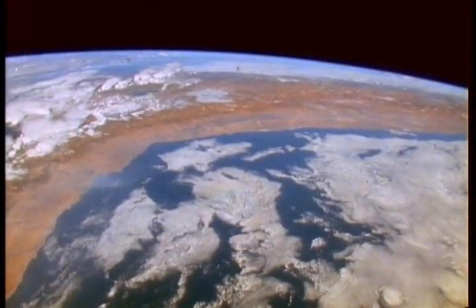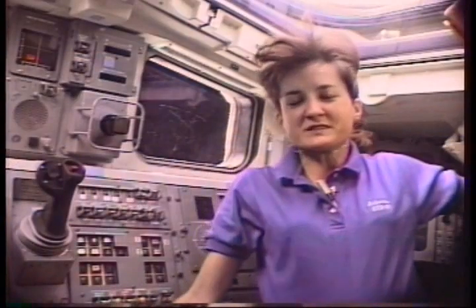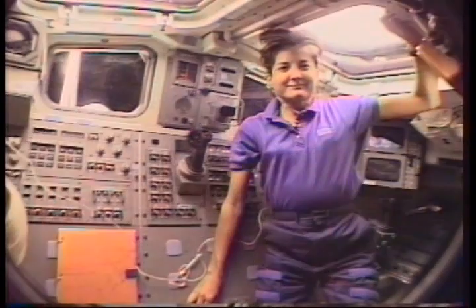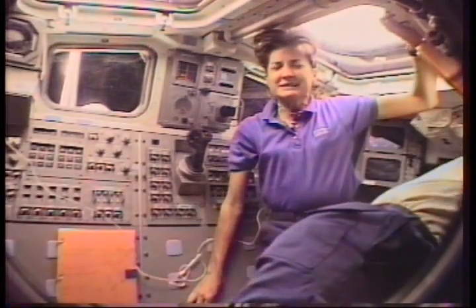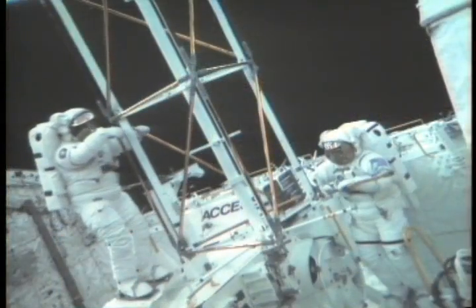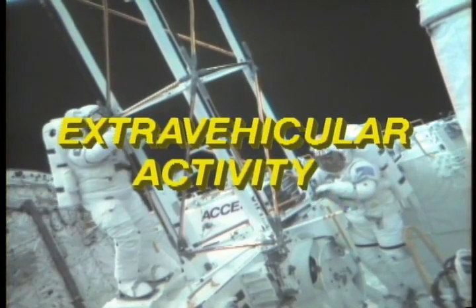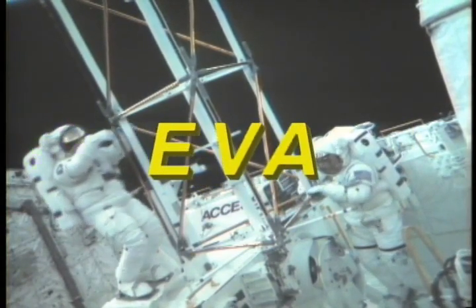Roger, Atlantis here, go for EVA. Roger, go for EVA. We're aboard the Space Shuttle Atlantis, 280 miles above the Earth. It's a busy time up here right now. Two of our crew members are preparing for one of space travel's most exciting adventures, spacewalking. At NASA, spacewalking is known as extravehicular activity, but most of the time we just call it an EVA.